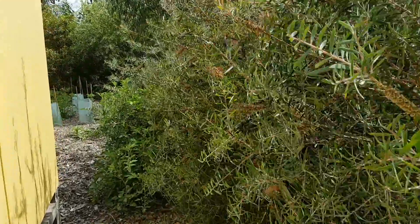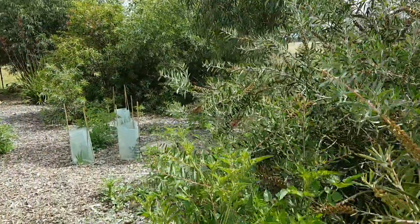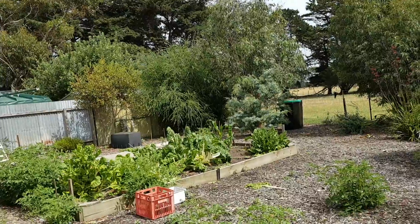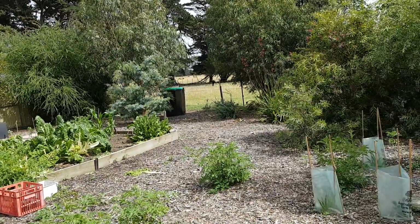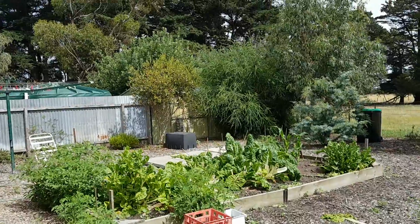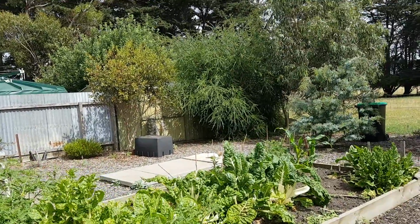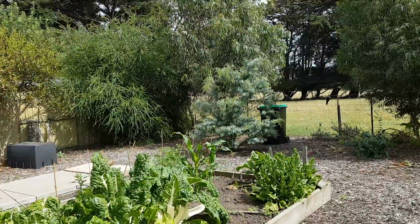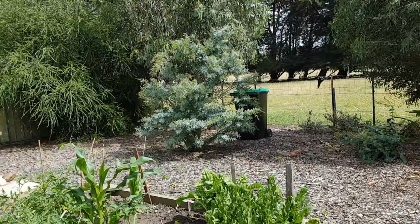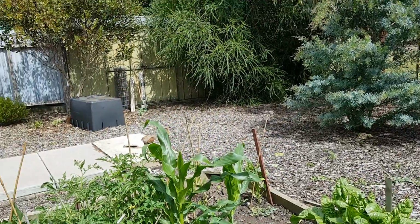Going back down here, side of the vegetable garden. As per last year, we've got these tiny tomatoes coming up everywhere, but doesn't matter. I've had a good crop of silver beet this year, and I've been giving it away. This is the last of the spinach. I'm going to try cutting it back and seeing if it gets going again.